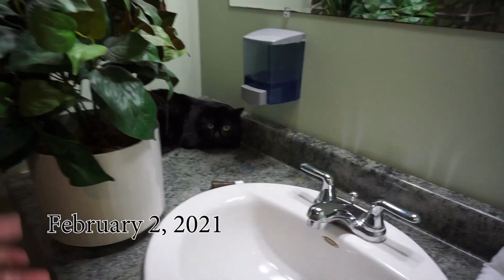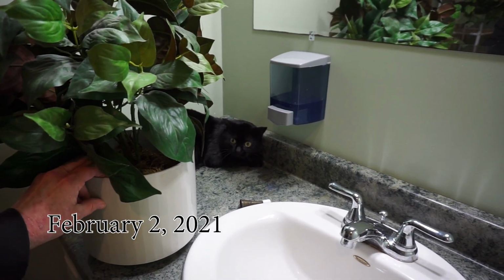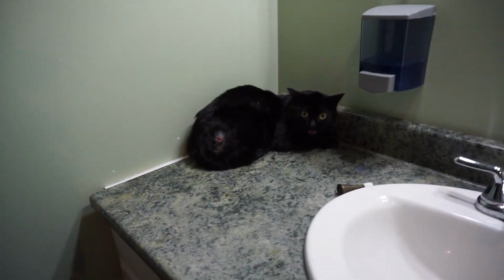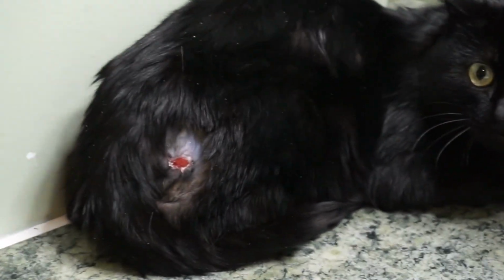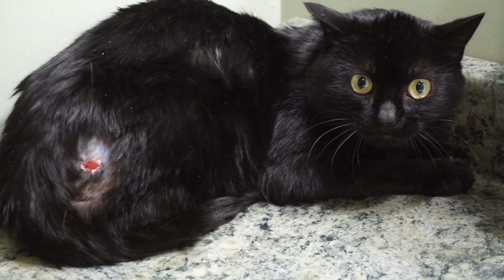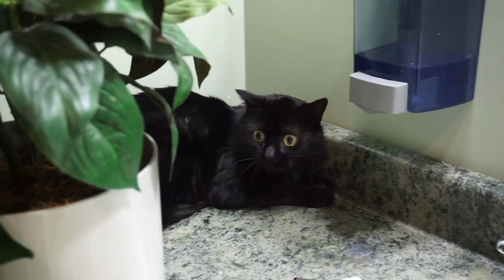So one thing with Tyr. It's been about a year now. He was a city cat, and there was a woman that would feed the cats. And then one day she found that this one black male had an injury on the back leg. So, long story short, she took him to the vet. She contacted the Humane Society, who has their own vet, and he got fixed up.